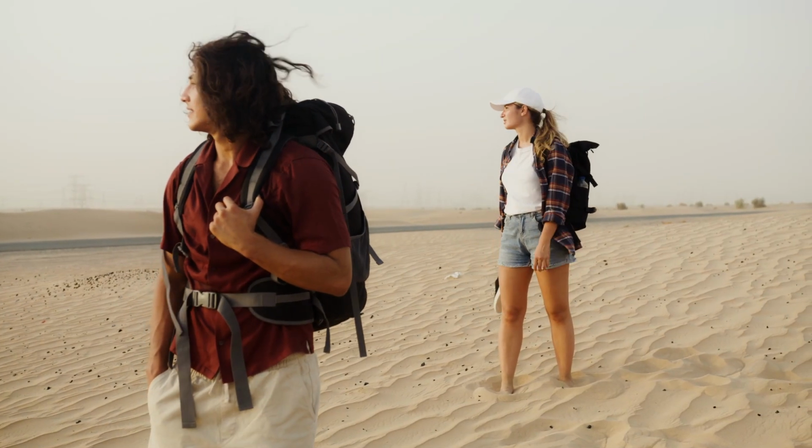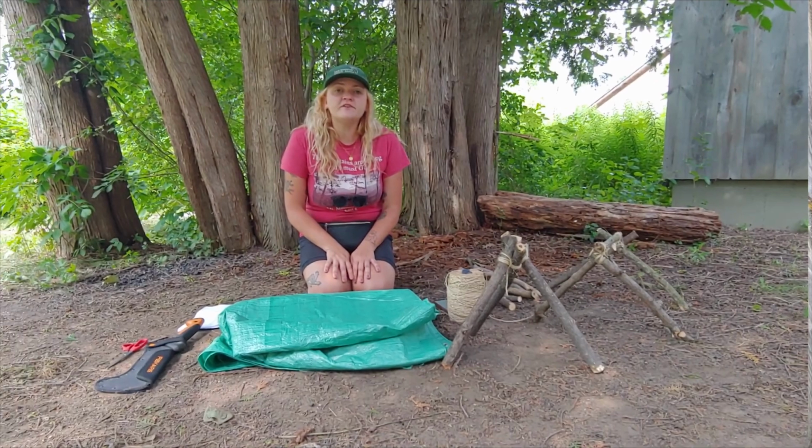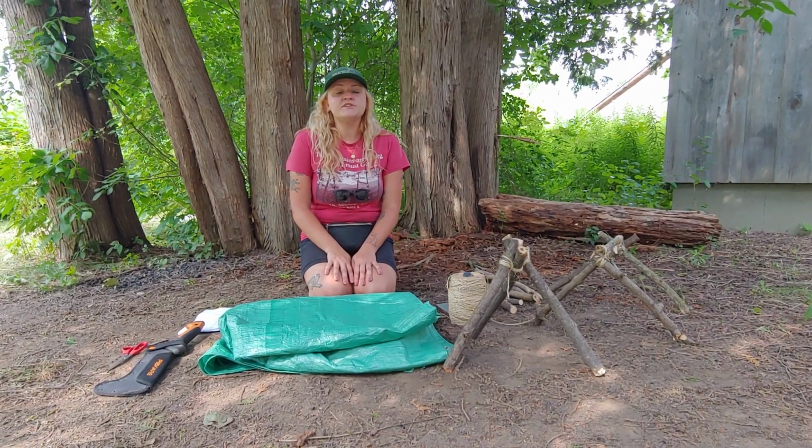There are a few major things that we need to build shelter from. That includes the heat or the cold. It includes wind, it includes rain or snow, and it includes predators. That might mean something as tiny as a mosquito or as big as a cougar or a black bear. Wherever it is that you might get stuck, it's important to use what's around you.